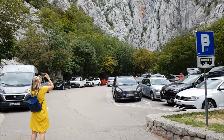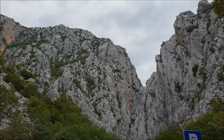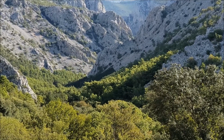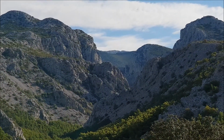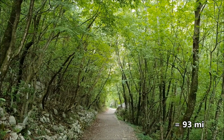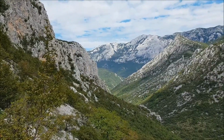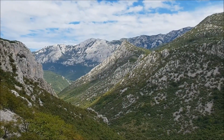Before you start your hiking tour, make sure to prepare a map, at least the one you'll get with your ticket. There are about 150 kilometers of hiking trails within the park, so it's quite important to get oriented properly and plan your time precisely.